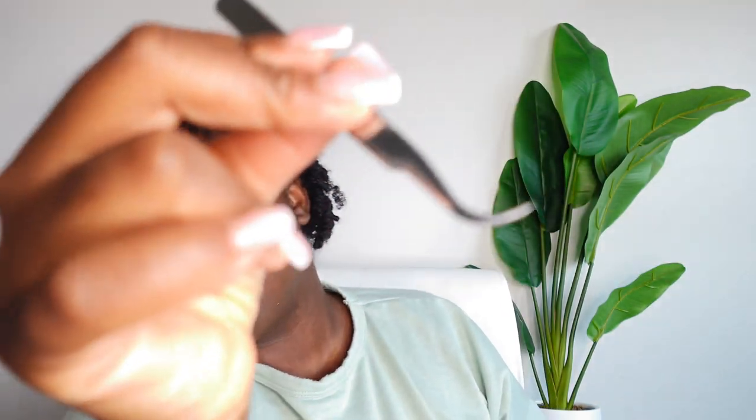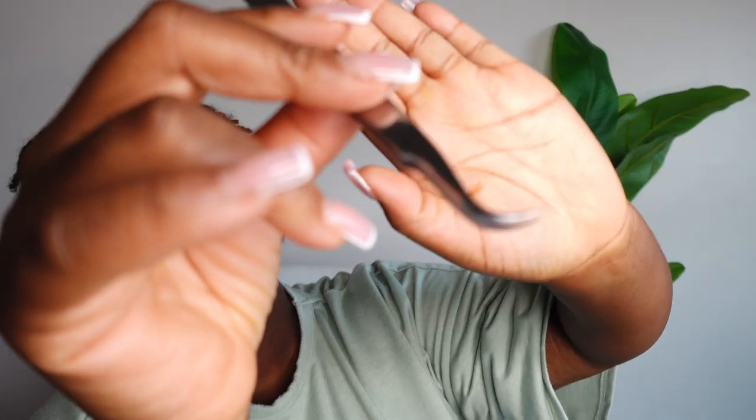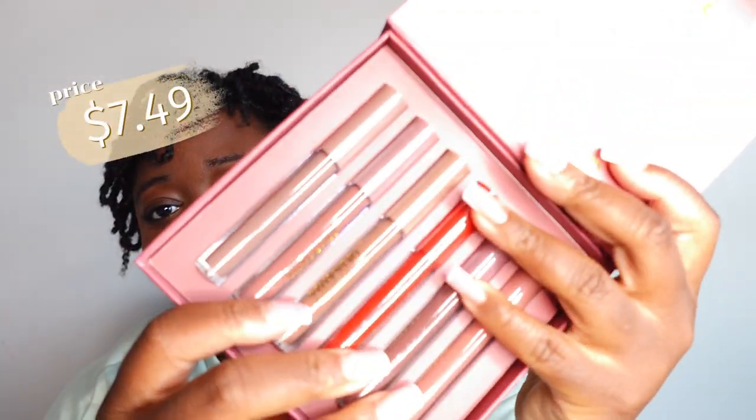But if you get glue on your tweezers, it's a done deal. These are very sharp and they seem to be focused. Okay, these seem to be very sharp and they'll get the job done. So this is what these look like.